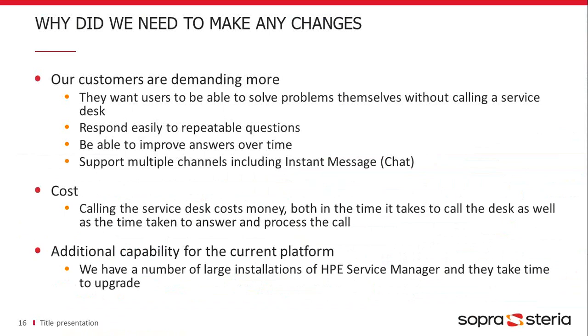The customers are looking for us to be able to easily answer repeatable questions. So if it's a Microsoft Office question or a PC question, they don't want to have to ring the service desk. If it's a password reset, they want to do it themselves. Just to actually improve answers over time. So they want us to understand what questions are being asked, and they want us to build that knowledge base. And they also want us to support multiple channels, whether this is through a self-service portal, instant message, email, and probably, as a last resort, ringing the service desk.